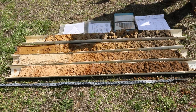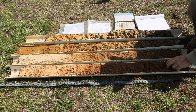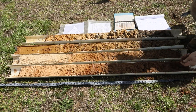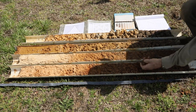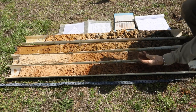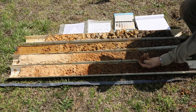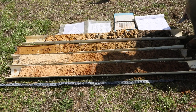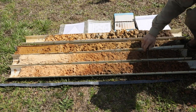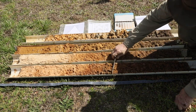So going from 5-6% clay here, between 5 and 10% clay. This is between more like 15 to 20% clay, not quite 20. So that's almost a doubling of the clay. So it's enough to be a B horizon. So that's a BT horizon.